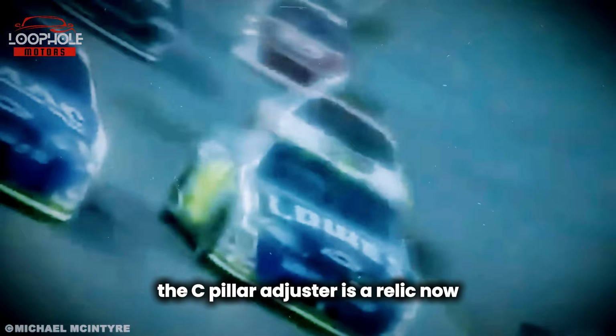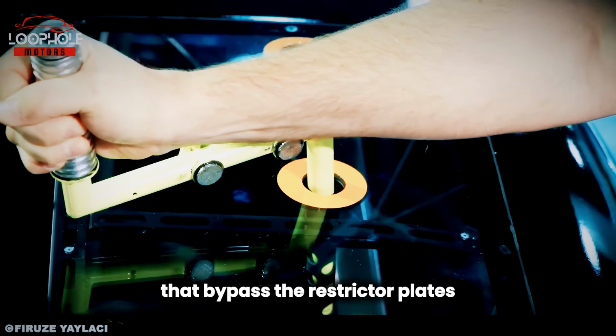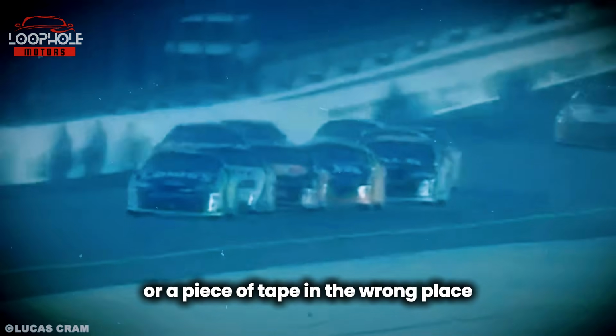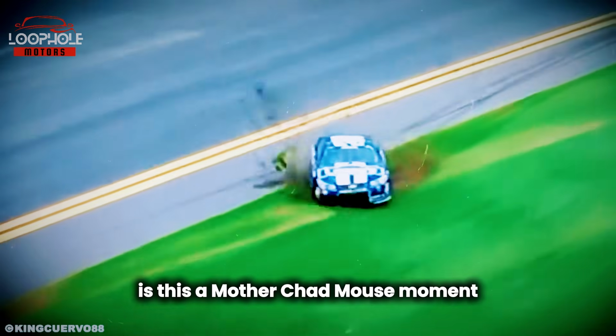The C-pillar adjuster is a relic now. It belongs in a museum right next to Smokey Yunick's 7/8 scale Chevelle and the Toyota turbochargers from WRC that bypass the restrictor plates. But its ghost still haunts the garage. Every time a team gets caught with a modified louver or a piece of tape in the wrong place or a wheel well that's been manipulated, the whispers start again. Is this a Mother Chad Knaus moment?